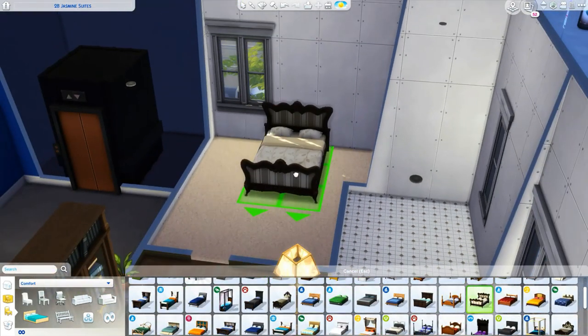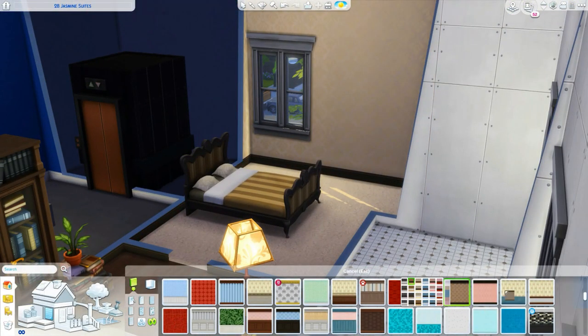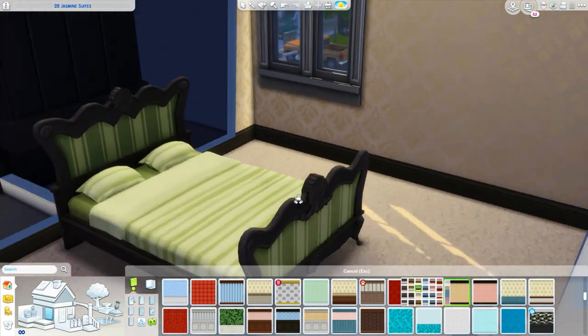But anyways, as far as a Sim that lives here, I did say that I imagine it being a young adult, and I do imagine her obviously being very into antique. She's an old soul and everything like that, but I kind of imagine her being a writer too. So this is her bedroom. It is 2 bedroom and 1 bath.